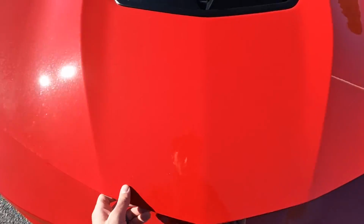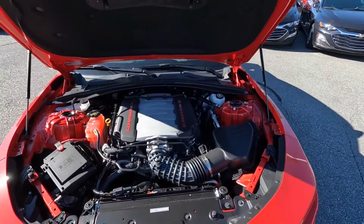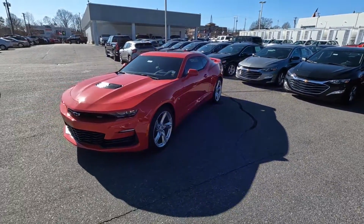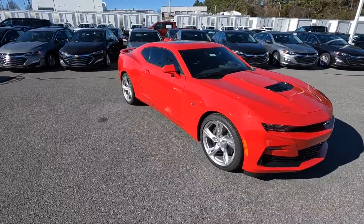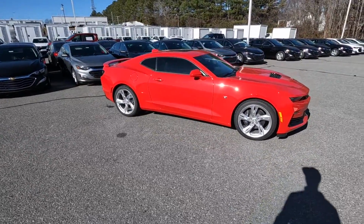This 2SS is powered by that NA 6.2 liter V8. This model is paired to the 10-speed automatic transmission, and it pumps out 455 horsepower, 455 pound-feet of torque, sent to those rear wheels. Now this weighs in right around 3,900 pounds. 0 to 60 is going to be right around 4 seconds. Top speed is 165 miles an hour.